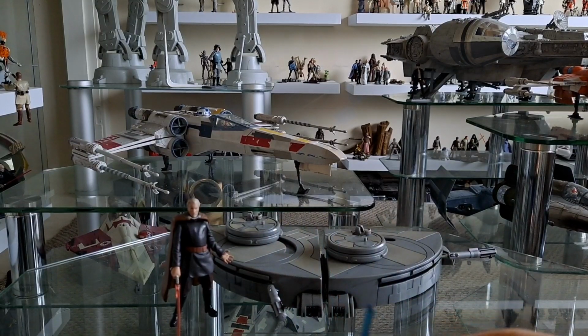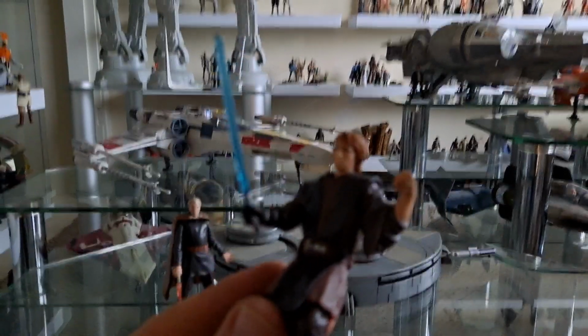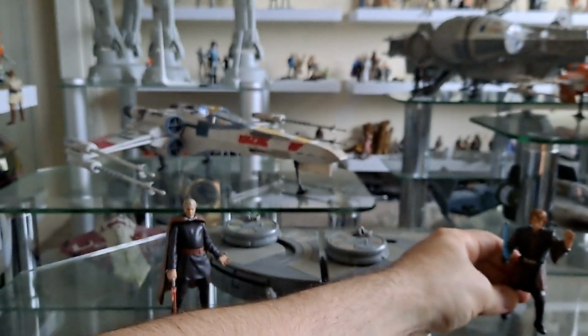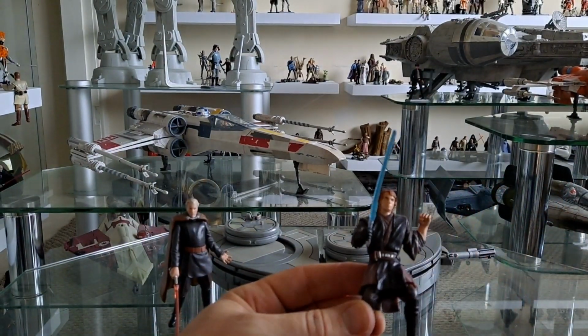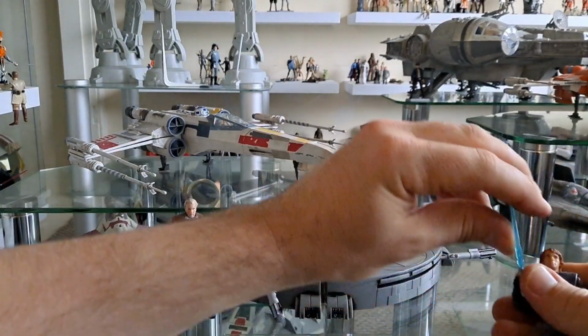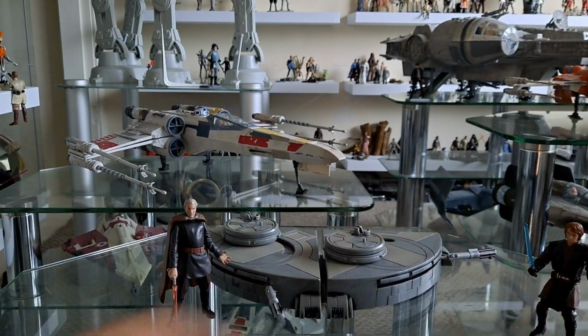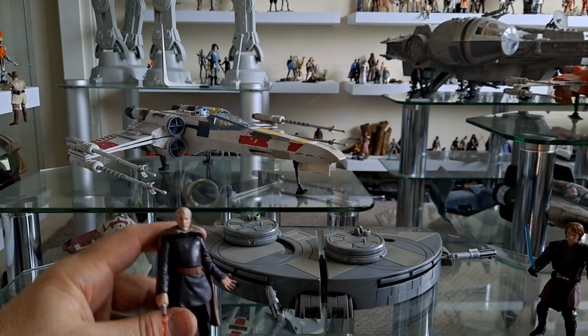Is that attached, that saber? Yes, it is. It's attached to the hand. And I will show you how this gadget, gizmo, whatever, works as well. I've never seen that before. Look, it's another warped saber, but this is old plastic now. It's probably been in storage for years, and gravity, heat, whatever, has made it warp.